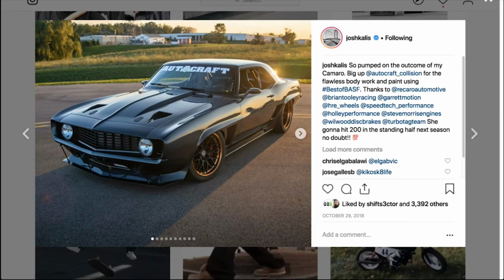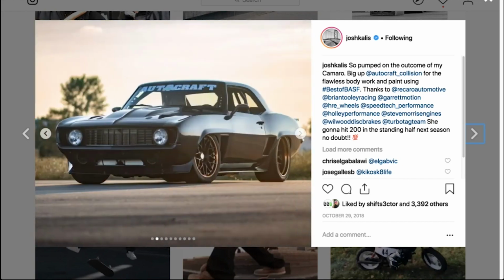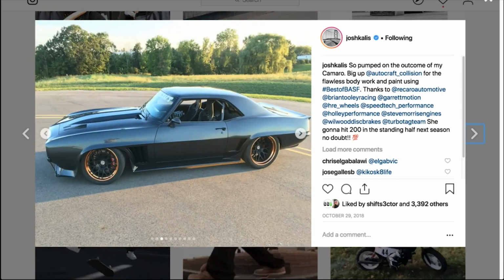His car has got a different aero kit on it and stuff. It's got a different hood, I think, than last time I saw it. Yeah, he just finished doing some really nice stuff. I can't wait to see it out. That car is so fast. Yeah, that fourth gear was really a ride.